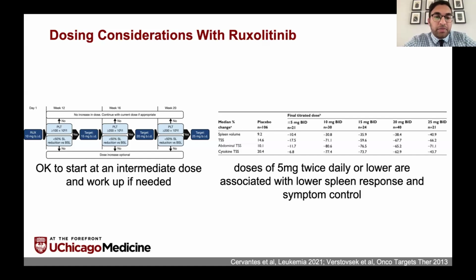We have data to support that you can start at a middle dose of ruxolitinib, 10 milligrams twice a day, and then increase it to the maximum dose if needed, if the symptoms and spleen are not controlled. We also have data to show that if you're getting 5 milligrams twice daily of ruxolitinib or lower, you're probably not getting a high enough ruxolitinib dose for it to be effective.